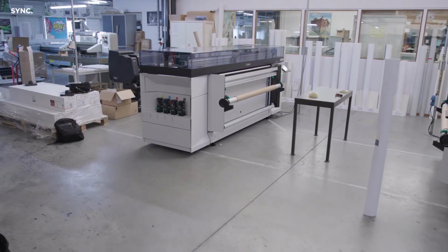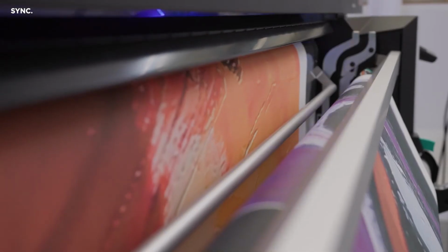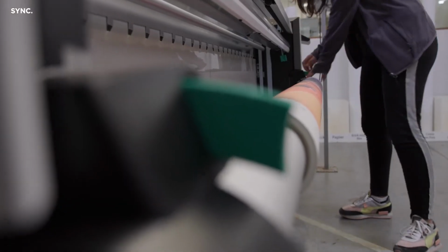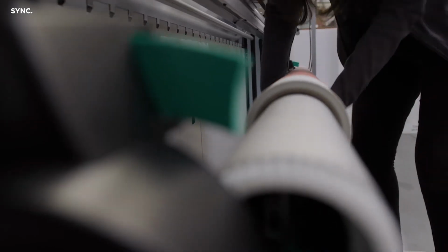Ja, de operators zijn er blij mee met de Colorado. Waarom? Omdat hij heel stabiel is. Dat betekent, we kunnen een rol papier erin gooien en als ik 50 meter moet printen, dan hoef ik daar niet bij te blijven. We laten hem 's avonds lopen en 99% zeker weten dat morgen vroeg die rol er gewoon volledig geprint in de opvangbak hangt, netjes opgerold.